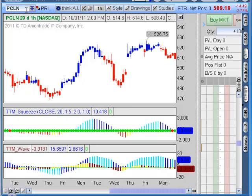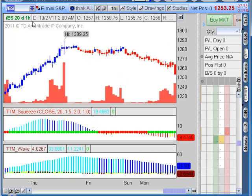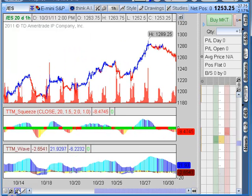If we're looking at the S&P futures, you've got where we had this huge rally. We've come down, and we're trading right now near the lows on the day at 1253. So we're slamming into some pretty key support here. 1250 is what I was looking at for a first target.